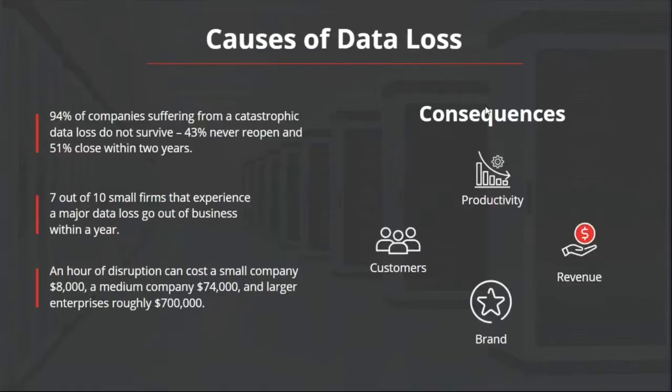And next, what are the causes? So data loss occurred, it happened in your business, so you lost some data. So what are the consequences? What are the consequences that you need to face? The first one: it affects the productivity of a business.